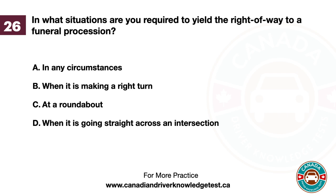Question 26. In what situations are you required to yield the right of way to a funeral procession? A. In any circumstances. B. When it is making a right turn. C. At a roundabout. D. When it is going straight across an intersection. The answer is A. In any circumstances.